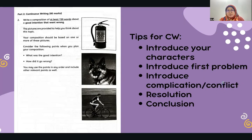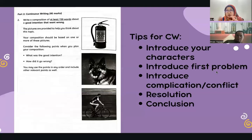Okay, recently I watched a previous workshop, and one of the presenters mentioned that, for example, the title is "Lost and Found." Just imagine that the title is lost and found, and your child found a wallet. The first problem is whether he or she wants to give it to the police or just use the money to buy some PS5 game or Nintendo console. That is when the conflict comes in.